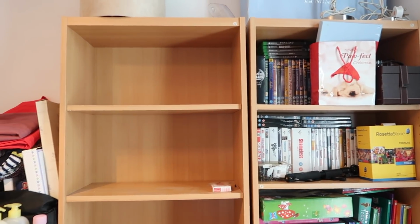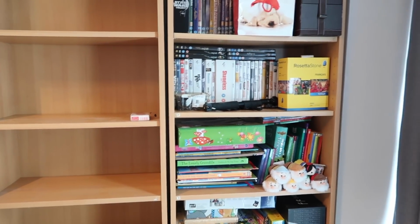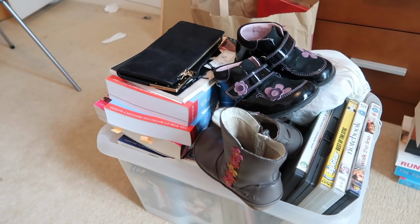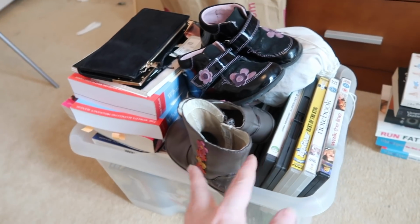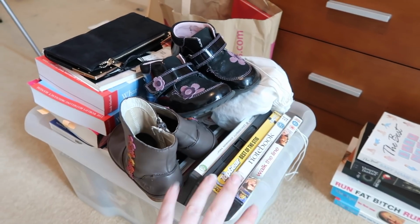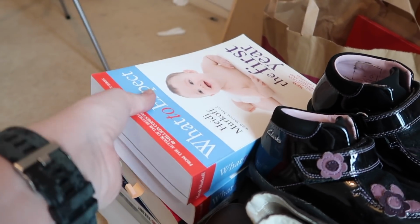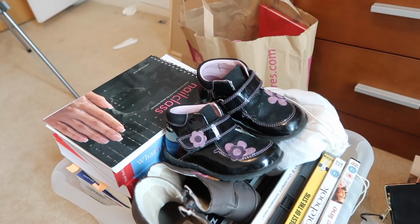We got rid of three shelves' worth of DVDs, and they've been recycled. They're being given away for free. And down here in this box is everything that we have decided to sell this time around. So lots of DVDs. I'm going to give it a month. As you know, I give a month to everything when I'm trying to sell it, and if after that month it hasn't sold, I donate it. In here there's a pair of Ava's old shoes, a couple of bundles of DVDs, a new purse from River Island, also What to Expect the First Year and What to Expect When You're Expecting, and Taking Charge of Your Fertility. So I'm going to be trying to sell all of these things.